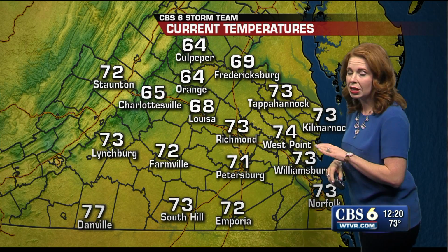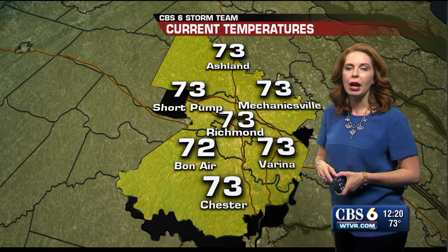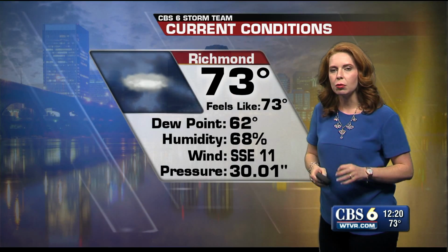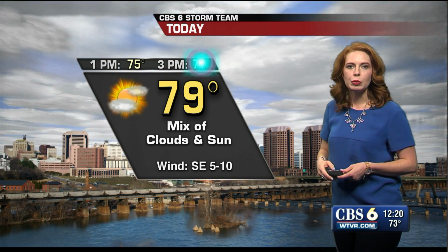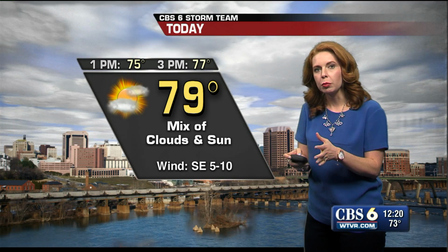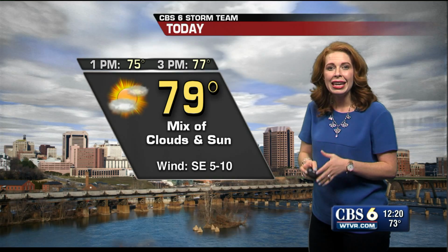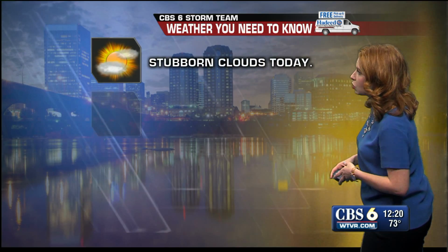So let's look at these temperatures. The cloud cover is really messing up our high temperatures for today, I think. 73 is where we're at right now. Yes, we're starting to see some sunshine breaking through, but I did lower our high temperature for today a couple of ticks because of the cloud cover that has been so stubborn. So 79 is what I'm going to call for our high this afternoon because of that mix of clouds and sunshine. And remember, that storm system approaching has another cloud deck coming with it. So even though mid-afternoon we might get a break in the clouds and some sunshine, and that's when we should top out at 79, we'll have more cloud cover coming in. So it's stubborn clouds. That's what I'm describing for today.